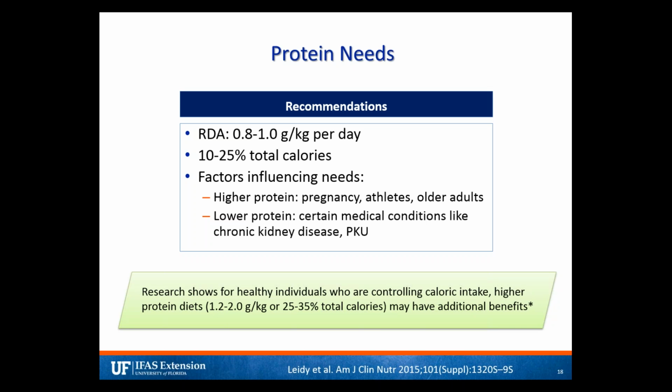Like I said, the RDA is really the minimum, and research shows that for healthy individuals who are controlling calories, higher protein diets, in the range of 1.2 to 2 grams per kilogram, or about 25 to 35% of total calories, may have additional benefits. But we're going to go over this in the next slide.